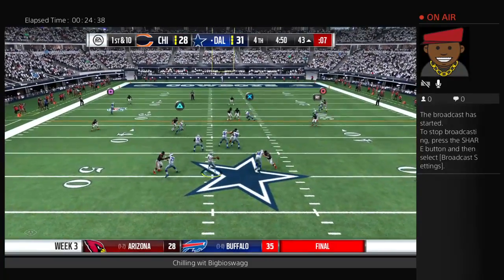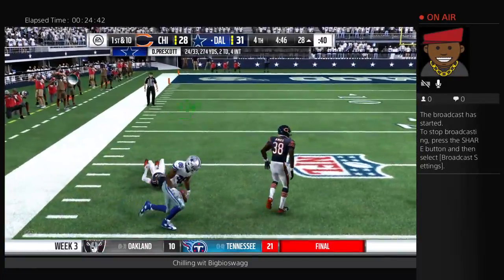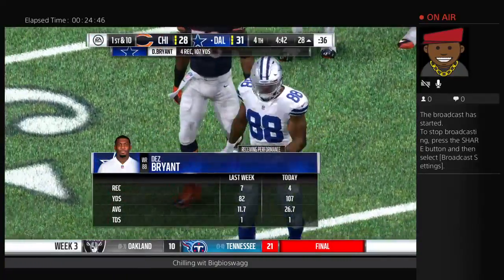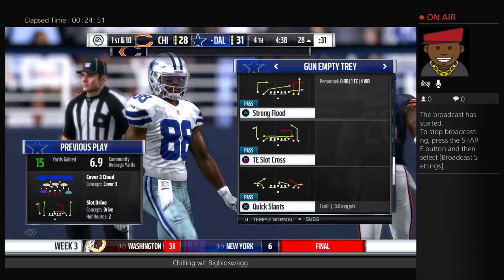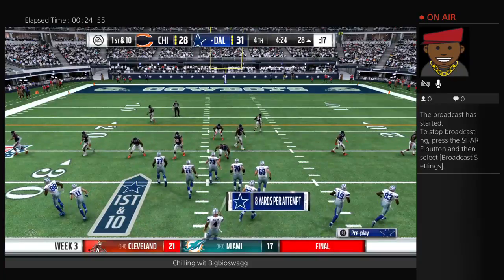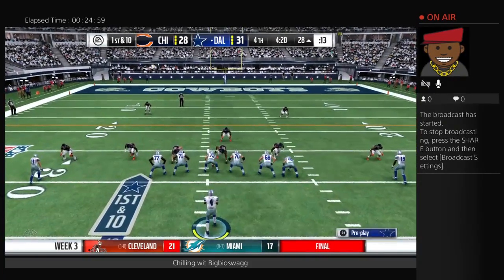Prescott looks to throw on first. Out left side here to Bryant. 15 yards through the air on a first down. Remember how much we enjoyed watching him last week? It's the same thing this week. Look at those numbers. I'd hate to be a defender right now because no matter what they're throwing at him in terms of coverages, he's finding ways to defeat it. And even when he's covered, he's not covered.